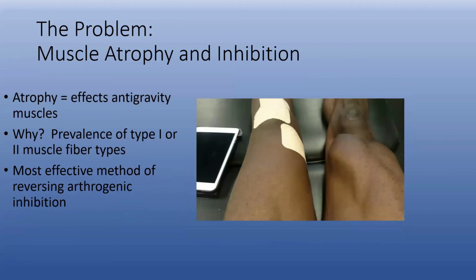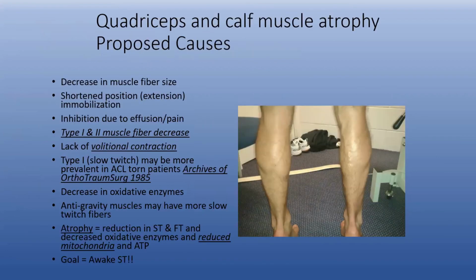So really what we're looking for with the use of biofeedback is to try to prevent muscle atrophy, which is one of the hardest things to deal with in post-op knee patients. So we have type 1 and type 2 muscle fiber types we're going to talk about in a little bit. And when you have surgery on your knee, you have a decrease in type 1 and type 2 muscle fiber. They've shown this in studies where they take biopsies and study the quadriceps muscle.